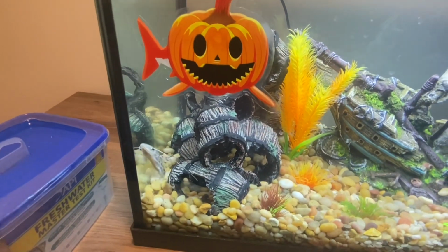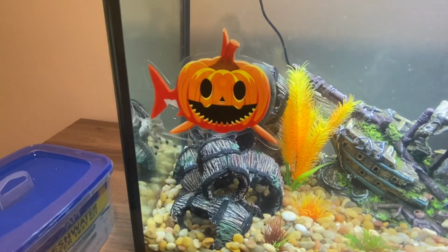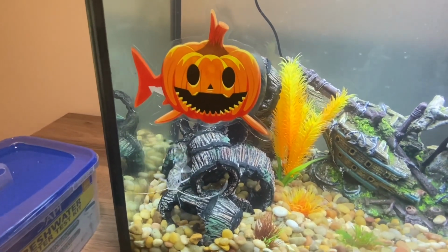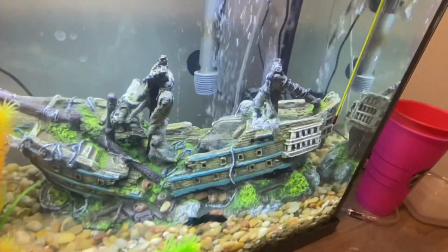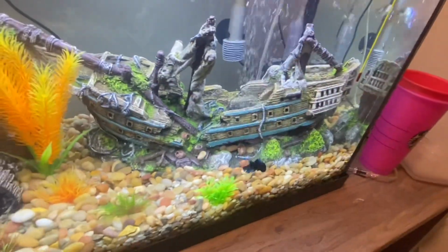But I refuse to pick him up because he does this weird vibrating thing which scares the absolute crap out of me every time he does it. So I refuse to pick him up and stick him in the bowl. Loki, I usually just pick him up, throw him in the bowl.